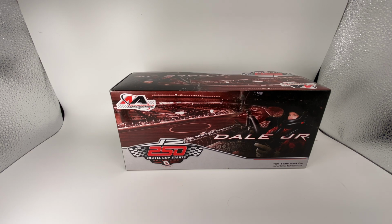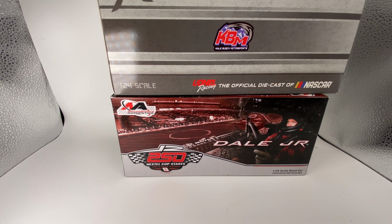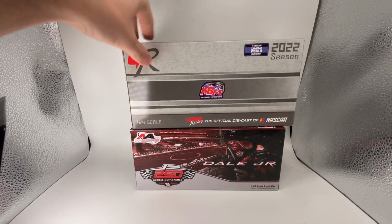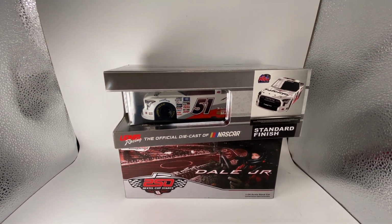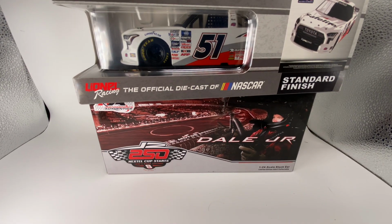Check this out. This is the new boxes, this is 2022, but the stuff in 2023 ain't too far off. Look how plain Jane that is. You gotta be joking me. I mean, it's a cool diecast, but look how plain the box is.